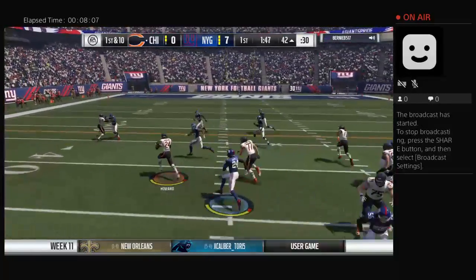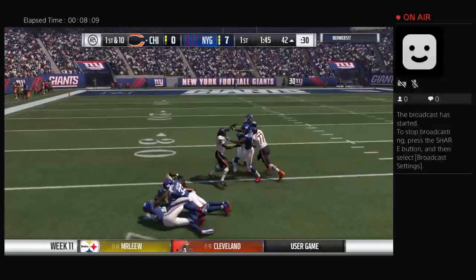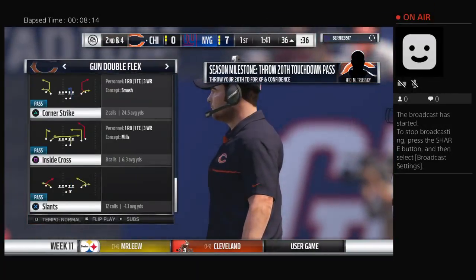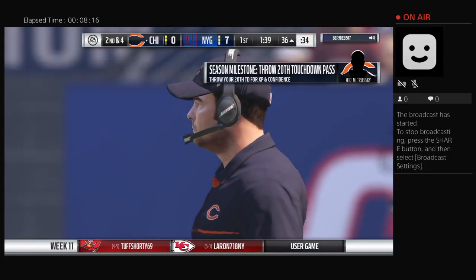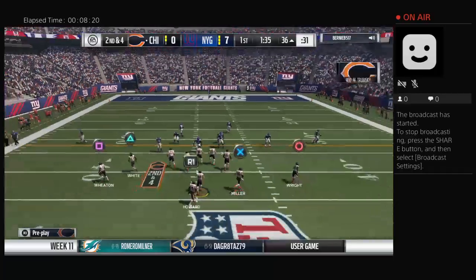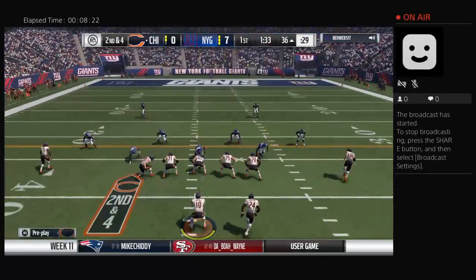They'll run it now out of the gun. And he's going to fight his way forward here for a modest gain. It's a 6-yard pickup, and it gets him to 2nd and 4. Yes, this is where the expression staying ahead of the chains comes into play. Good runs like that one set you up well for third down.